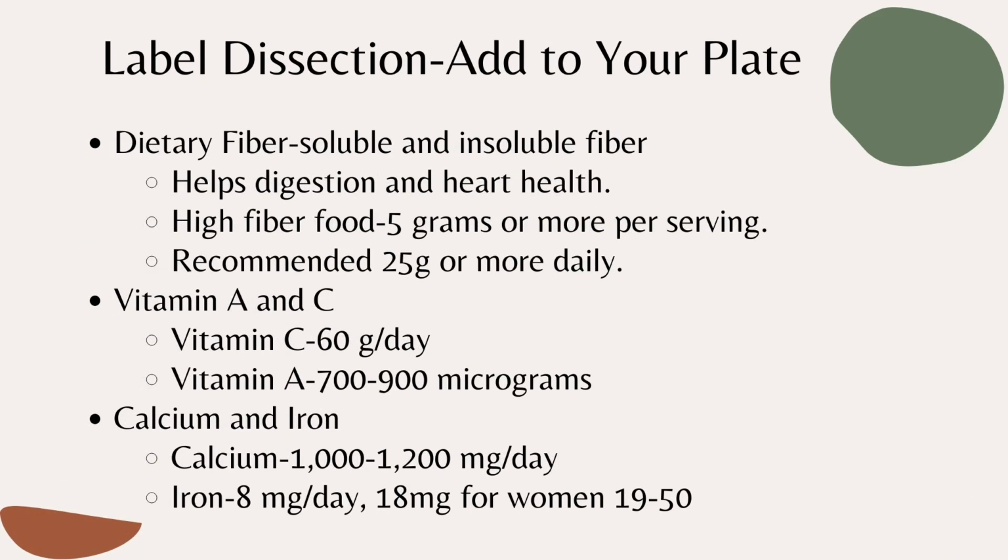Now that we've talked about some things we should limit, let's talk about some things that we should add or look for on our labels. Starting with fiber. Fiber comes in soluble and insoluble fiber. It helps with digestion and heart health. A high fiber food is 5 grams or more per serving. It is recommended to get 25 grams or more daily.